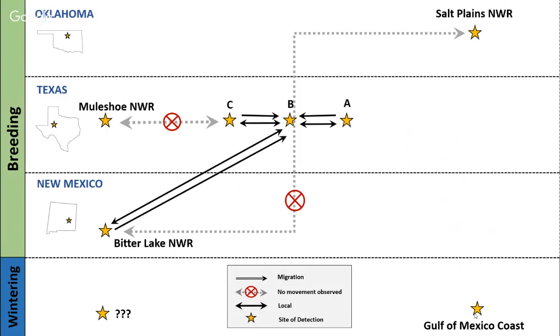And my theory is that at Muleshoe, the springs are almost non-existent, and it relies primarily on precipitation runoff for water inundation. Whenever I went there, I was not seeing plovers, especially during the breeding season. You'll see them in the beginning, but once that water dries up, they disappear. So this is not habitat that they are selecting for.